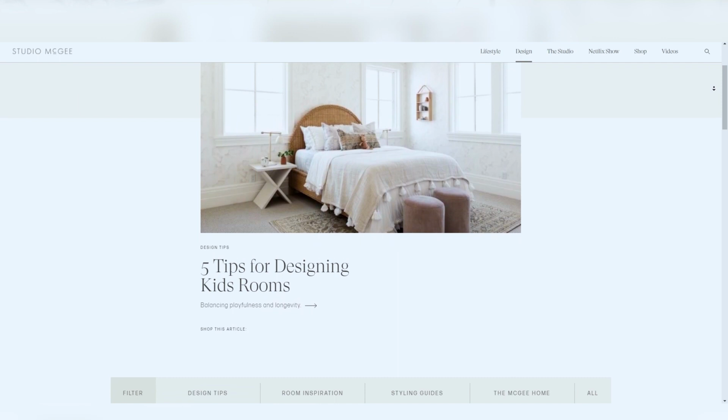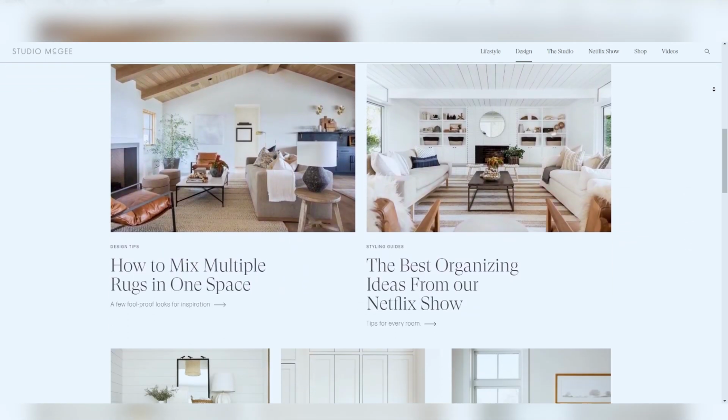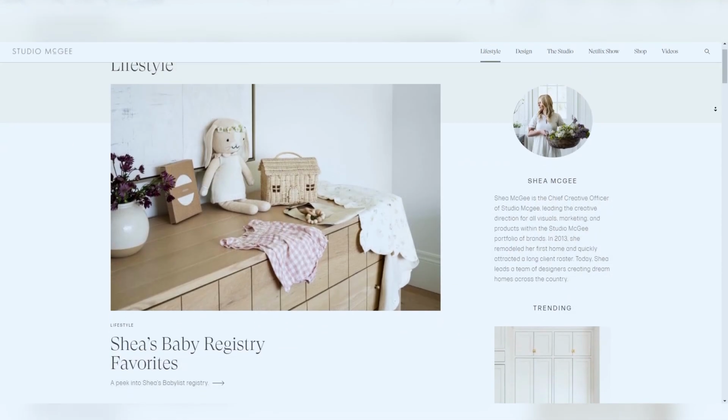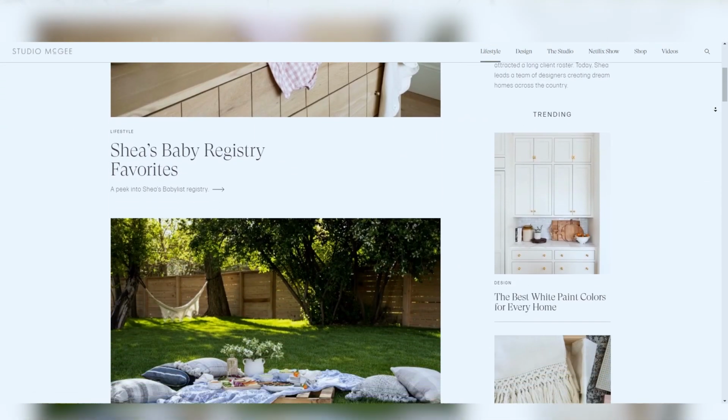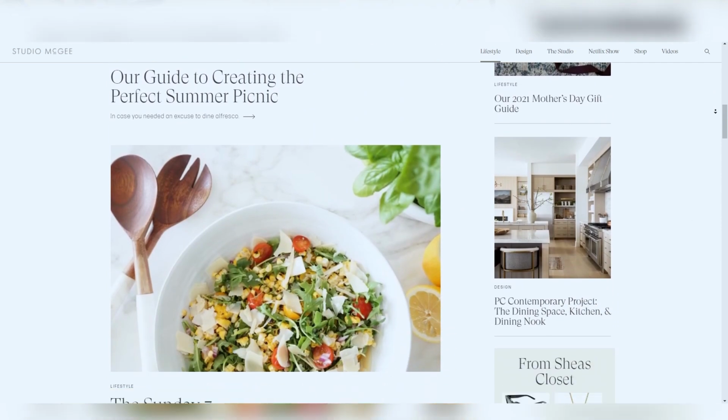If you have not heard of Studio McGee yet, let me tell you. Shay McGee and her team of designers are absolutely incredible. Every design that they put together is just stunning, like so rich and classic and full of detail. Definitely high end and just so absolutely beautiful.